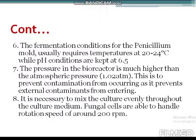The fermentation conditions for the penicillin mold usually require a temperature around 20 to 24 degrees Celsius, while pH is kept at 6.5. The pressure in the bioreactor is much higher than the atmospheric pressure. This is to prevent contamination, as it prevents external contaminants from entering. It is necessary to mix the culture evenly throughout the culture medium. Fungal cells are able to handle a rotation speed of around 200 rpm.